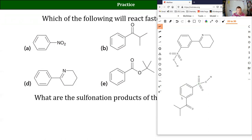Right, so it doesn't really matter how the benzene ring is rotated because we're always going to be adding things relative to where the existing substituent is. Doesn't matter what the existing substituent is, we're always going to define it as being ortho, para, or meta, because that's our shorthand way for describing where we're putting the new substituent.